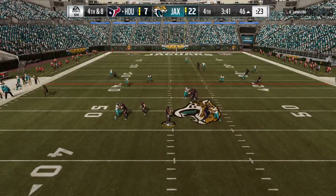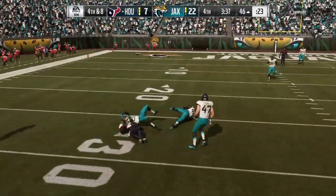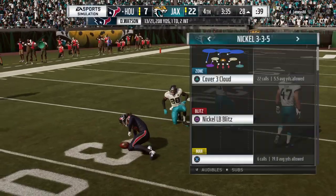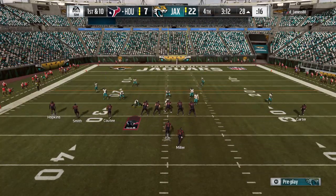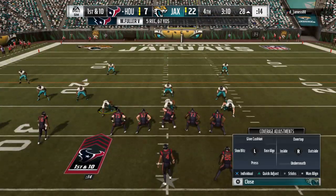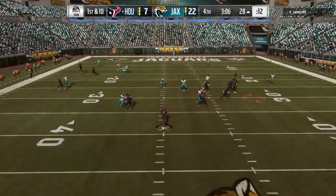Desperation time, Watson on fourth down. He finds his target, Fuller. And he's taken down inside the 30. The time to pull out the stops is now, and they convert there on fourth down. Watson now a perfect 8 for 8 to start the second half. Not bad. 1st and 10.